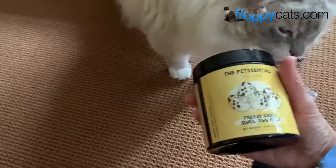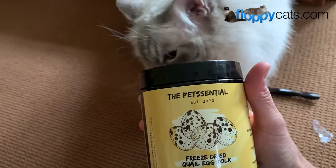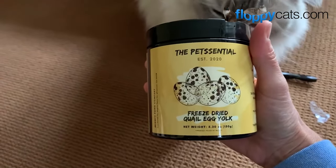So Charlie and Trigg aren't supposed to be getting chicken or turkey right now, even though eggs don't really matter. But I went for quail. So this is freeze-dried quail egg yolk.